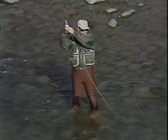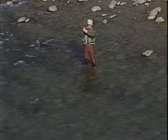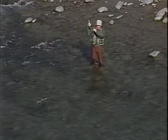Hey! There he is, right there he is. Reel him, strip him up. It could be a big guy. Yeah, he's going upstream. Oh yeah. There's some big, strong fish in here. You never know how big they are till you get him on the line and get him up.